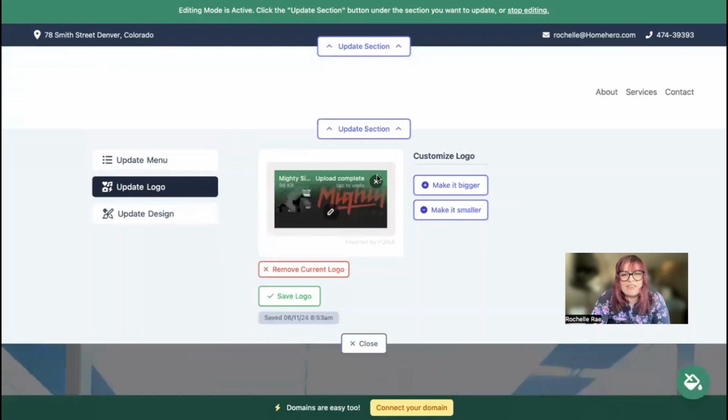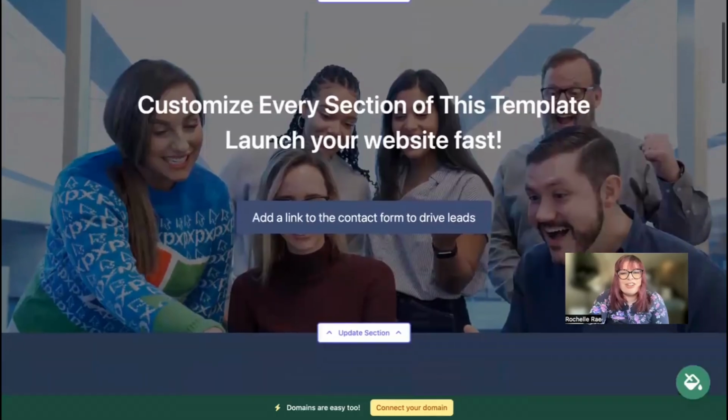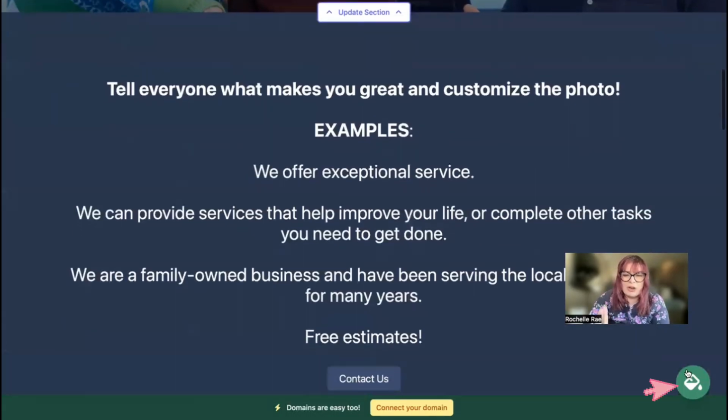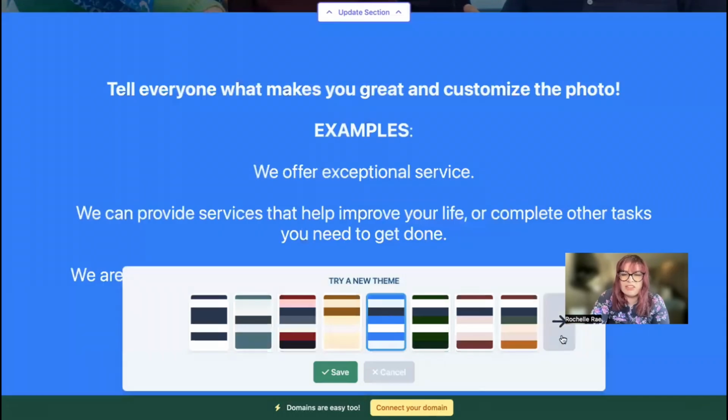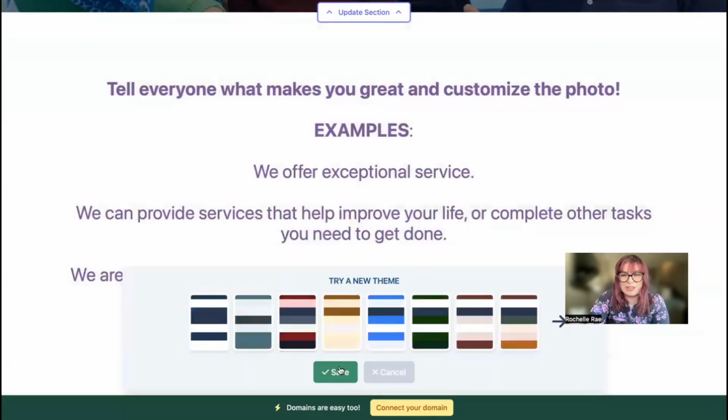Once you click on save, you can click on that little icon, that pencil, to crop your logo, rotate it, add filters or frames. Otherwise, here on the right is where you can resize your logo. You can make it bigger and smaller. If you'd like to change the colors used throughout your Mighty Sites website, click on that paints icon, go through the various color palette options. There are so many to choose from. I'm so spoiled for choice here.